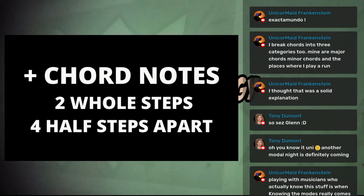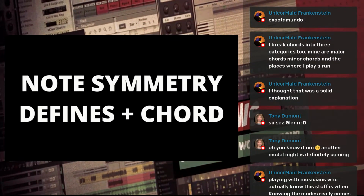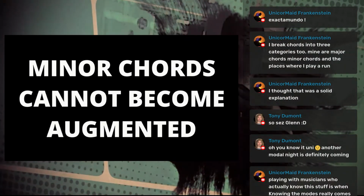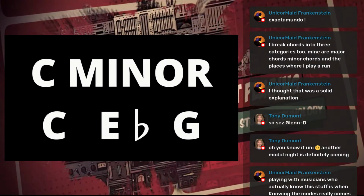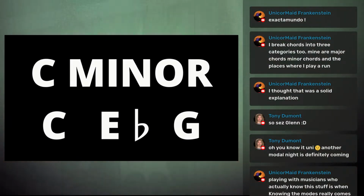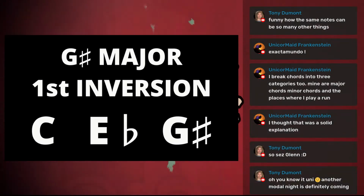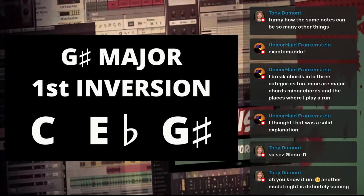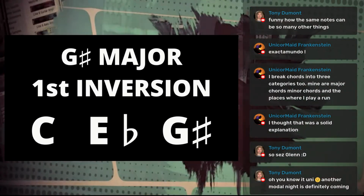These notes are always 2 whole steps or 4 half steps apart from one another. This symmetry defines the augmented chord. It is also worth knowing that minor chords cannot have an augmented/sharp 5th note. They simply become major chord first inversions. For example, C minor has the notes C, E flat/D sharp and G. If we raise the 5th by a semitone, we get C, E flat/D sharp and A flat/G sharp. This is the first inversion A flat/G sharp major chord.